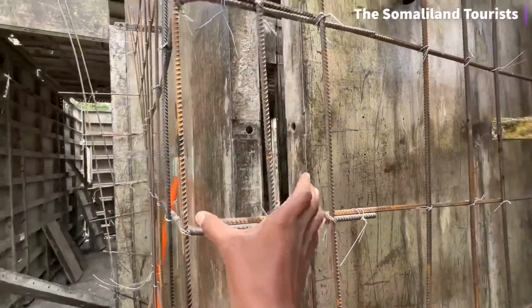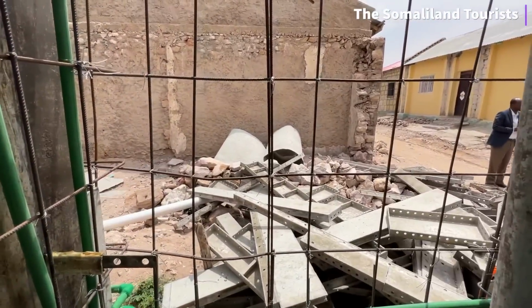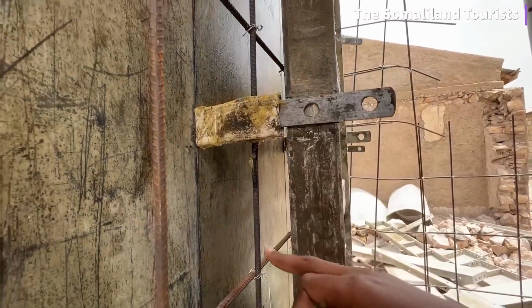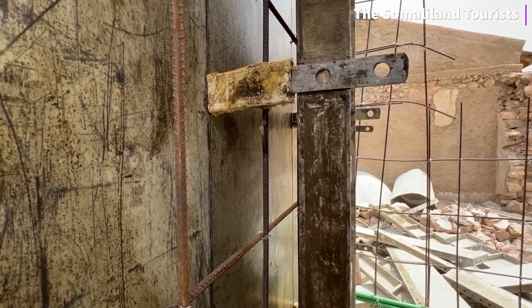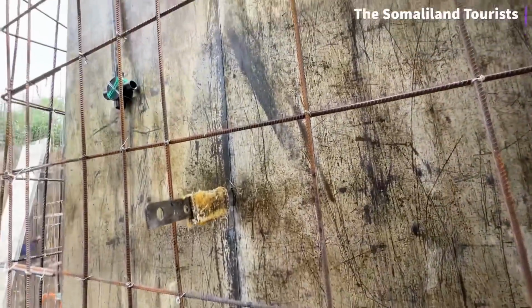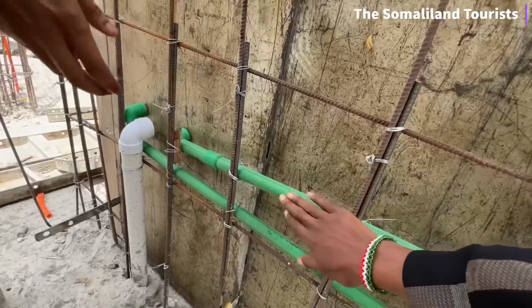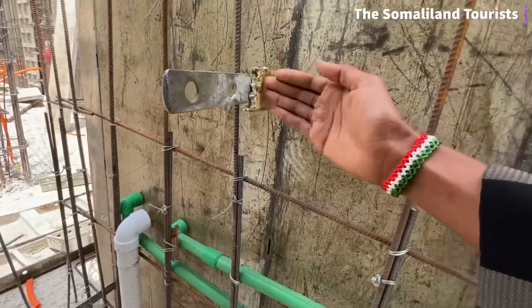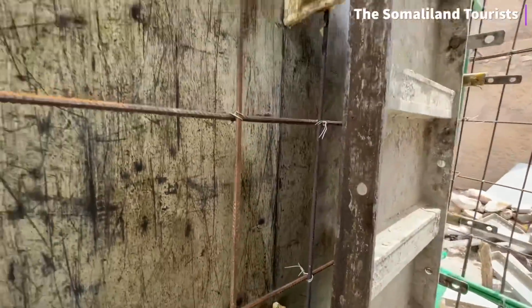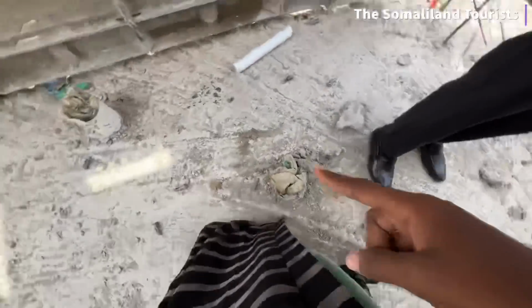Keep reusing them. Right. Because we always reuse them when we're done. I take it to a different site. Oh, this is a perfect example. See, all the pipes are already inside, and then this will be closed off like this. And these ones, the water pipes. Even the floor, right? Yeah.